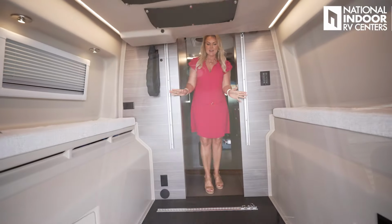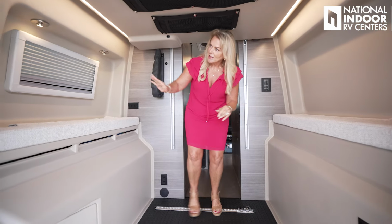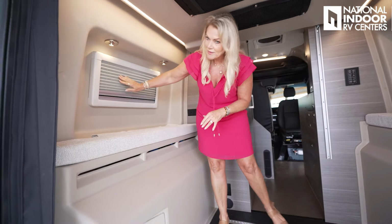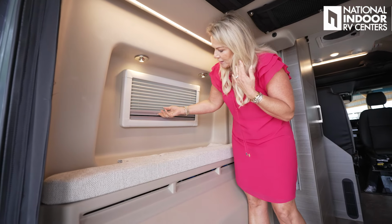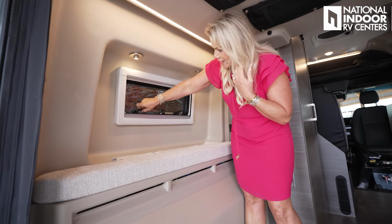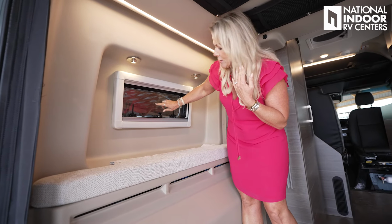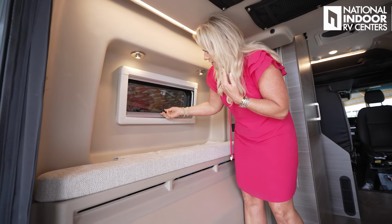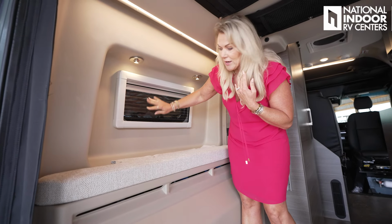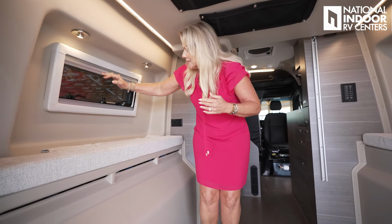All right, now for the fun stuff. You can see how big the gear garage is. Then I wanted to show the blinds. You've got the same blinds here that you have up front. So you've got the blackout shade. You can open these up. And these are the dual paned acrylic, so it does help with the insulation. And then you've got the shade there with the screen, so you can have that fresh air, really nice.